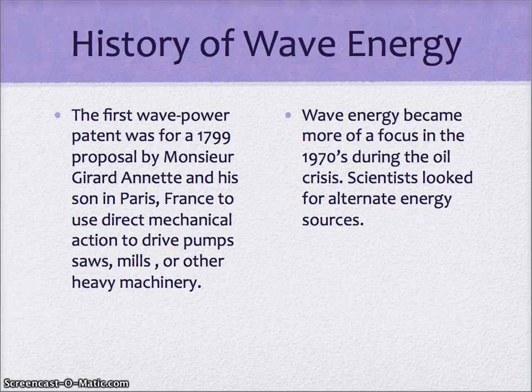What is the history of wave energy? Well, the first wave power patent was for a 1799 proposal by Monsieur Gerard Enet and his son in Paris, France, to use direct mechanical action to drive pumps, saws, mills, or other heavy machinery. Then, wave energy became more of a focus in the 1970s during the oil crisis. Scientists looked for an alternative energy source, and wave energy was born.